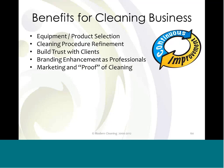Marketing and proof of cleaning. For years, cleaning was nothing more than a subjective thing of, does it look clean? Yeah, it looks clean. Well, recently, science and the cost curve have gotten close enough that we as cleaning contractors can afford tools such as ATP meters and particle counters, and we don't have to deal with it subjectively anymore. We can have real numbers to measure before and after, an objective way of showing that we're providing a quality deliverable.